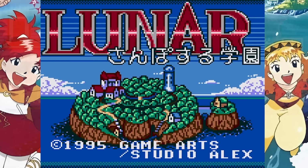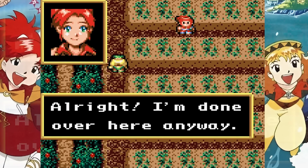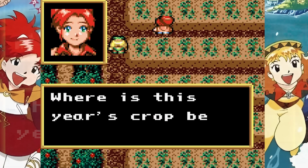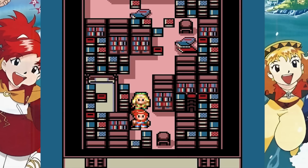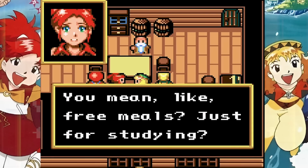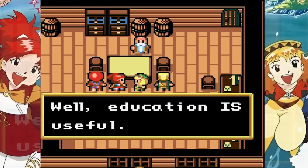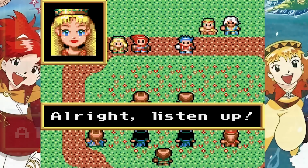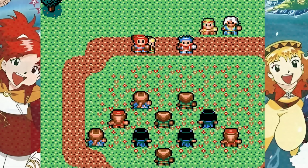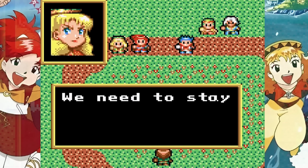Lunar Walking School is a JRPG released exclusively in Japan for the Sega Game Gear. This is a spin-off of the Lunar series, though there's really no connection between them, so you don't have to know anything about the previous games to play this. You play as 2 girls, Ellie and Lena, who are recruited to a magic school, and that's it, that's the plot.